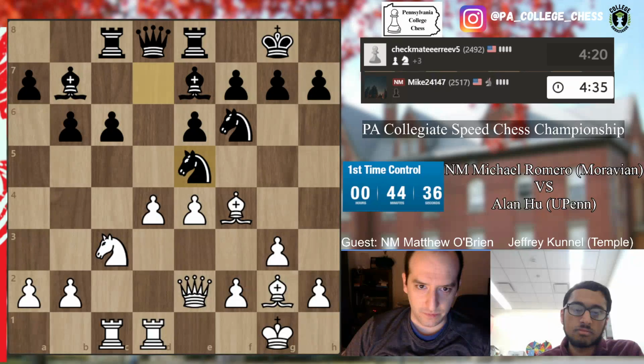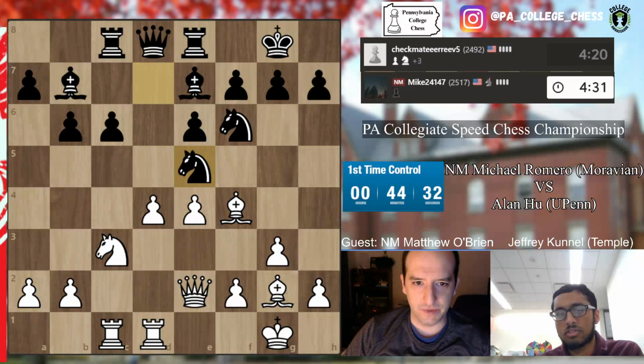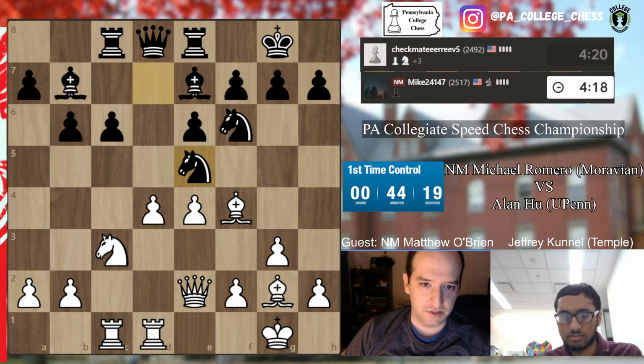Actually, taking with the pawn here is interesting too. After knight d7, I don't know. Maybe he will take with the bishop. Or if you do take with a pawn and then knight d7, maybe bishop e3 and then try to go for f4. Yeah, that's also an option. This is very pleasant either way.